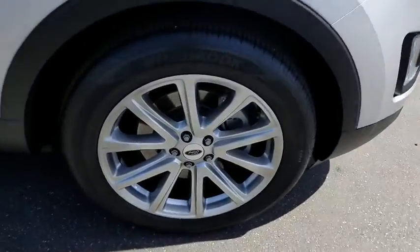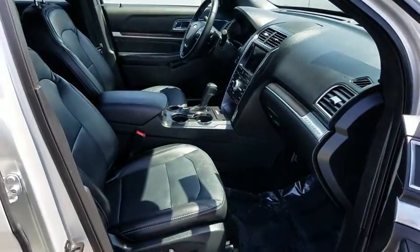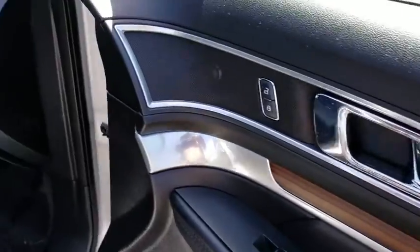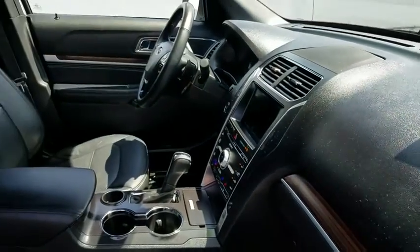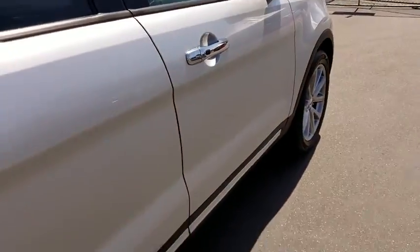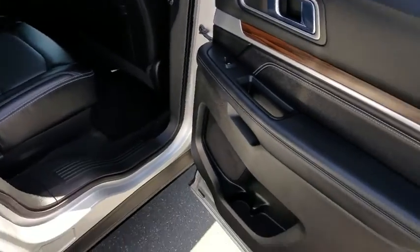Backup camera, navigation system, keyless entry, remote engine start, steering wheel audio controls, power liftgate, traction control, stability control, anti-lock braking system, power passenger seat, leather wrapped steering wheel, Bluetooth, power steering, adjustable steering wheel, four-wheel disc brakes, cruise control, floor mats, auto dimming rear view mirror, keyless start.